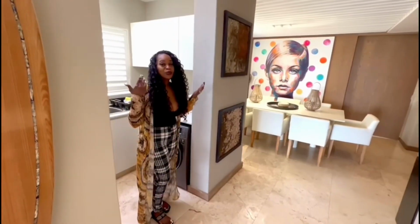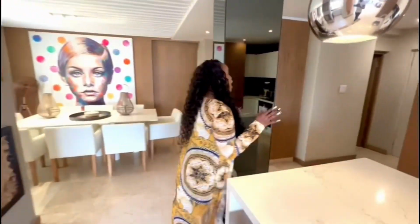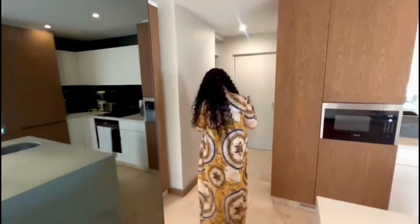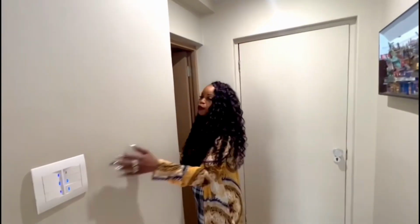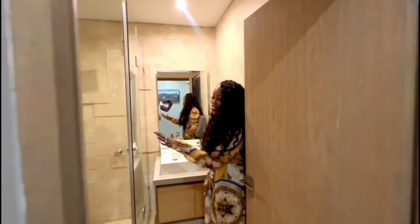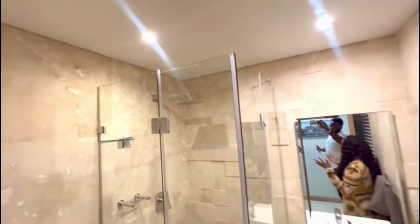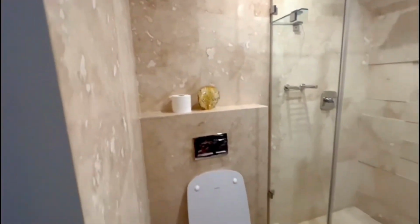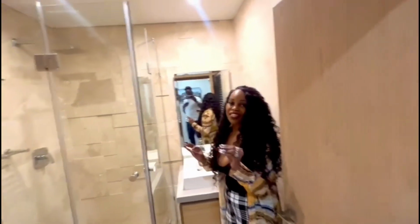Now we're gonna go to the guest bathroom. The first bathroom is for the guests, so once they enter, they don't have to be in the main and master bathroom. It has a full shower, the sink, and of course the toilet. What I love is that the way this condo is set up, nothing is lacking. It has full amenities available for the convenience of your stay.